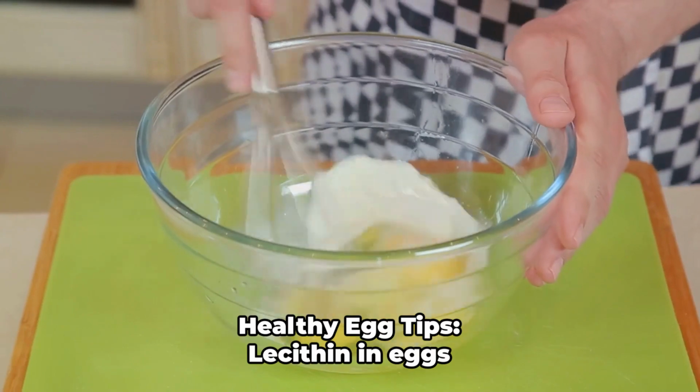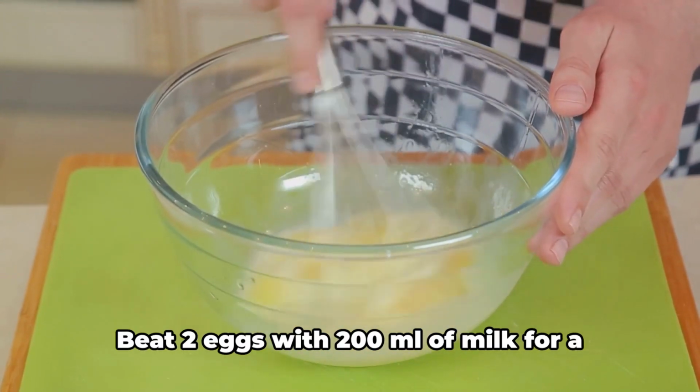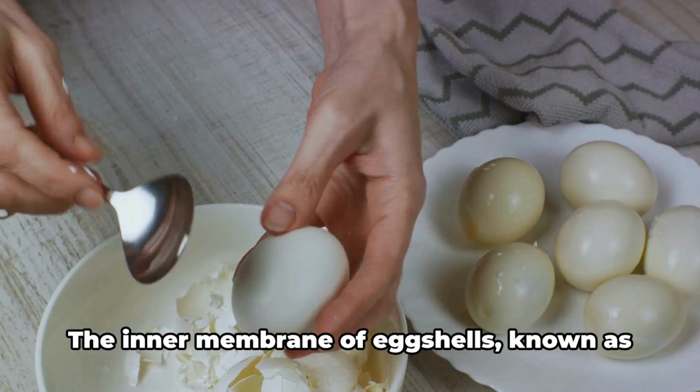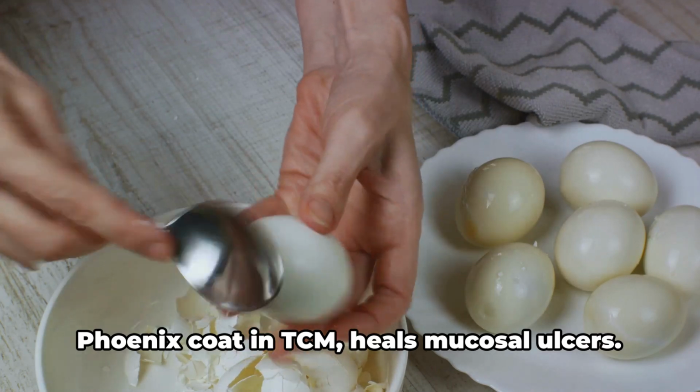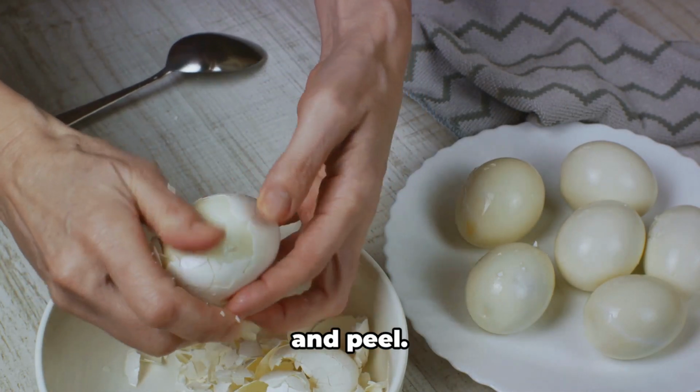Healthy egg tips. Lecithin in eggs inhibits cholesterol absorption. Beat 2 eggs with 200 milliliters of milk for a healthier steamed milk egg dish. The inner membrane of eggshells, known as phoenix coat in TCM, heals mucosal ulcers. Soak eggs in white vinegar for 48 hours and peel.